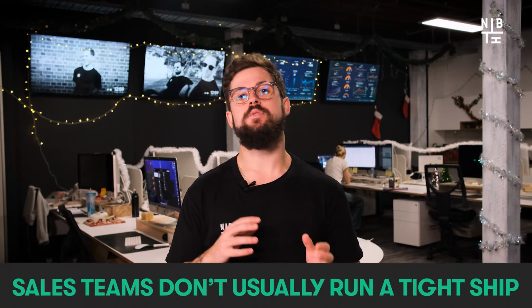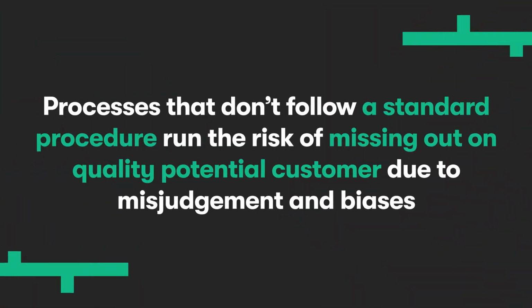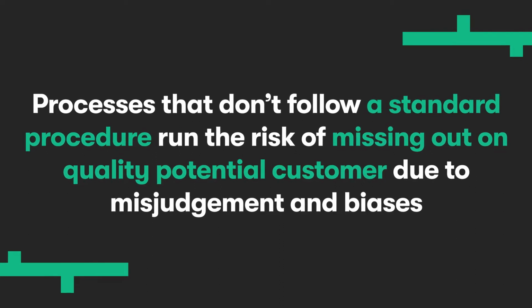Newsflash, sales teams don't usually run a tight ship. However, leaving lead follow-up to intuition and subjectiveness isn't the best approach for accuracy either. Perhaps this is from a salesperson's past experiences or pure instinct. Put simply, processes that don't follow a standard procedure run the risk of missing out on a quality potential customer due to misjudgment and biases.